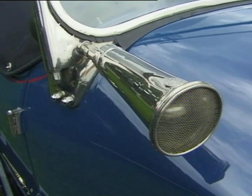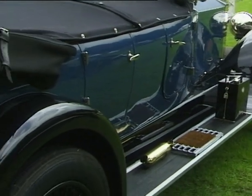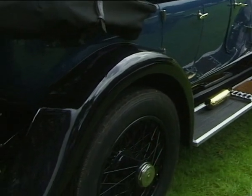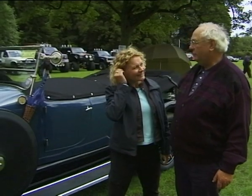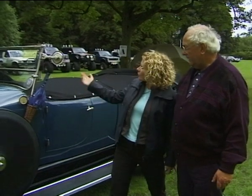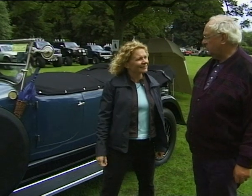How many owners has it had? 20. It's had more owners than any other car in the country. You're joking? Yeah, true. Do you believe that? Yeah. Well, there we go. And how old is the car? It's 74 years old. And you just take it to shows, or do you go around? No, I don't do anything like weddings. I use the car, but I just do go to shows.